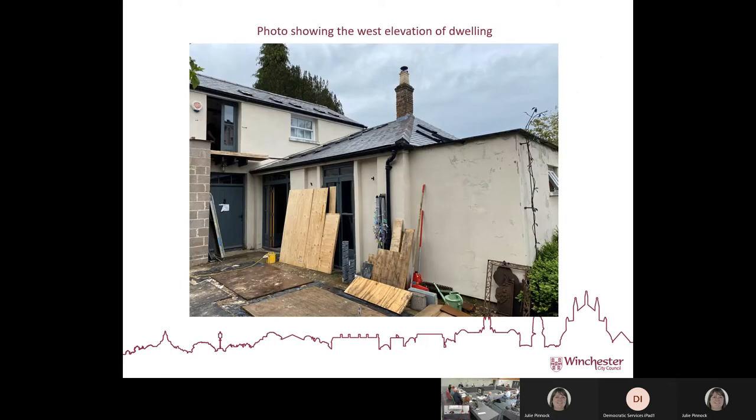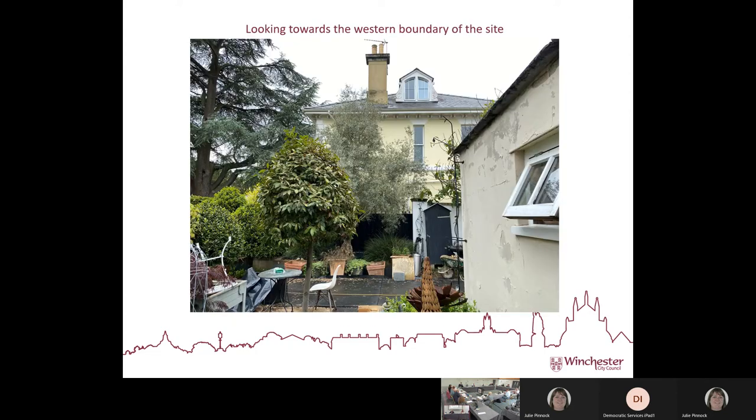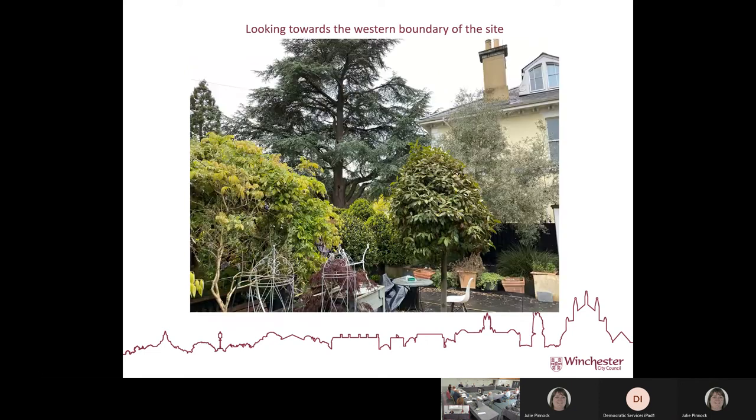Here we have a photo showing the west elevation of the dwelling, followed by the views looking towards the western boundary of the site. And here we have photos looking more towards the front of property number 12, however, still focusing towards the western boundary.